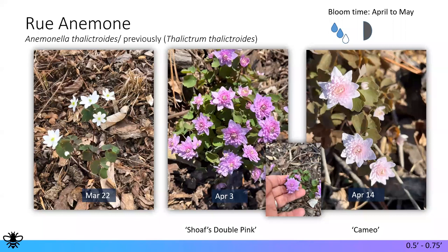Its native habitat is dry to moist woods. The straight species has single flowers that vary in color from white to pink to purple, but a number of native varieties are available, as I've shown here, like Chauve's Double Pink and Cameo. And like many of our early blooming natives, Rue Anemone prefers dappled sunlight during the spring, but can tolerate full shade later in the year once the trees are in full leaf.